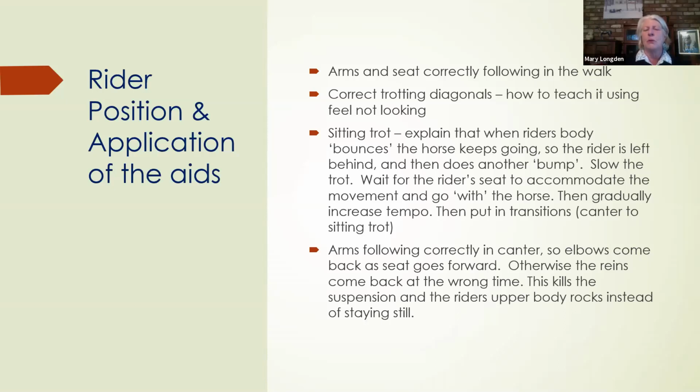But when you want to use your reins, when you want to use your outside rein and give it a squeeze or do a half halt, you do that as your hand comes back and as your seat goes forward. So if you have the timing wrong, then you actually end up restricting the canter, and then it's very easy to lose the regularity, and then you get a 4-beat canter.